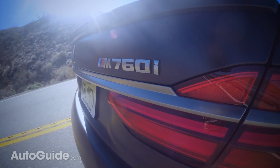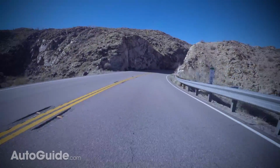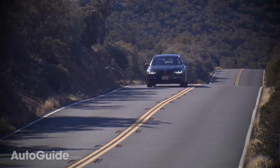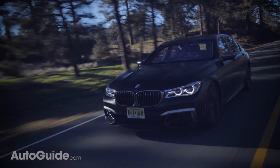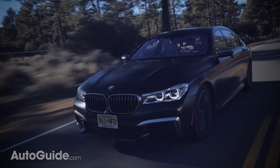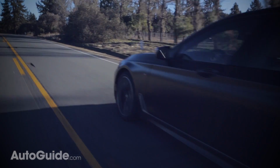But chances are, the 7 Series, even in this M performance model, will spend most of its time on highways and city streets. On the highway, it is quiet and stable, adaptive cruise control and lane keep assist helping to share the workload of small steering corrections and constant throttle and braking adjustments. And the long-range sensors work well to ease off speed as you approach slower traffic. It can also adjust speed to local limits based on traffic sign recognition.